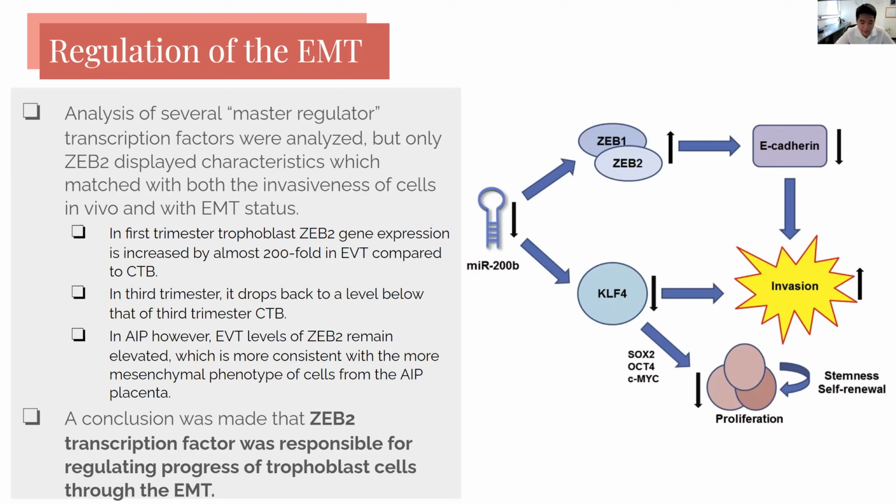The ZEB2 transcription factor was responsible for regulating progress of trophoblast cells through the EMT. Three pieces of evidence are: in first trimester trophoblast, ZEB2 gene expression is increased by almost 200-fold in EVT compared to CTB. In third trimester, it drops back to a level below that of third trimester CTB.